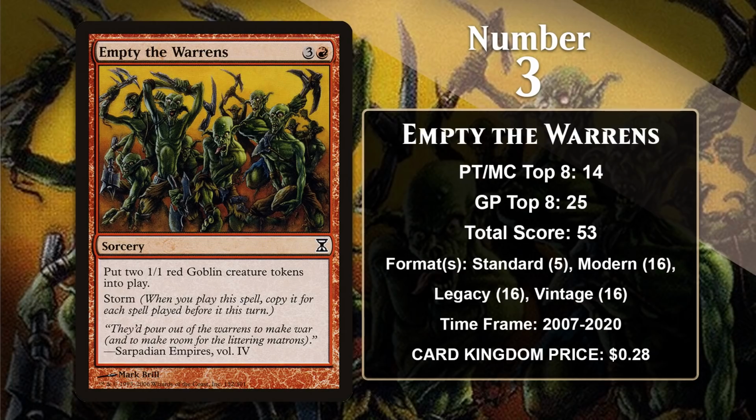At number 3, it is Empty the Warrens, which makes 2 1/1 Goblin creature tokens. At first glance, it might seem that using Empty the Warrens to win the game isn't nearly as good as going with Grape Shot or Brain Freeze. After all, you don't have to wait a turn to attack with those. And, well, you're right. In most ways, those cards are better as Storm win conditions, in the sense that you tend to win the moment you cast them with a high enough Storm count.